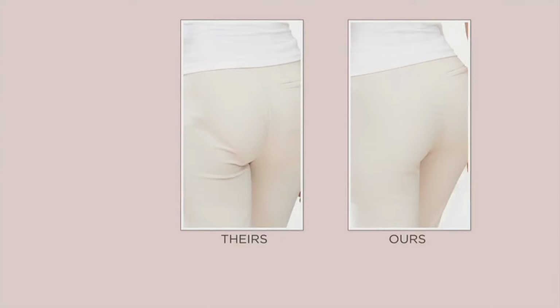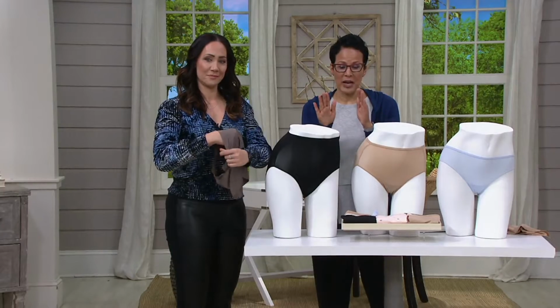So you're looking at white pants, the most unforgiving thing, but we love our white pants for spring and summer. Theirs, terrible lines. Ours, beautifully smooth silhouette. Looks like you're wearing nothing. And the thing that I love about the Vanishing Edge is it feels like you're wearing nothing too. And you know what? I'm wearing them, and I'll walk out from behind this in just a second.